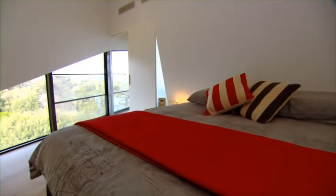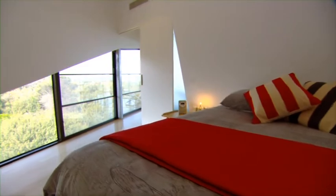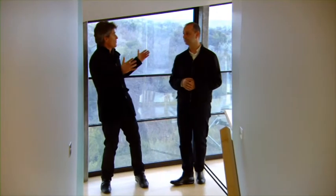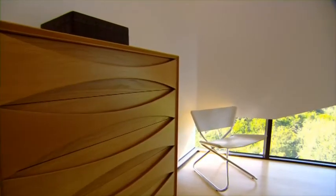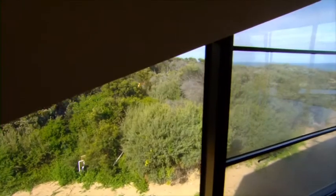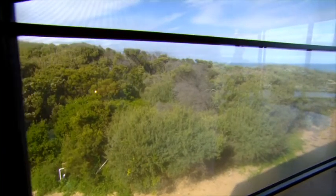And this is the master bedroom. You know what I like about this room here? The windows are starting to taper back from the grand horizon view, squashing it back down onto the tea tree. Yes, rather than opening it up in the living area towards the ocean, this was more private. We wanted the parents to look down at the tea trees, much more personal.